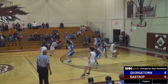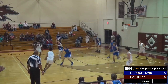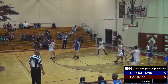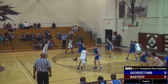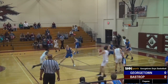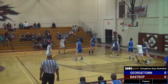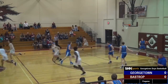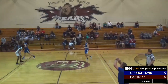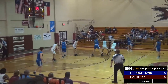Bastrop Bears back across the timeline. Top of the key is Miller. Left wing into the hands of Jackson. Up top now to Albritton. Albritton thinks about driving. Now checks back. Now he'll drive, kick it back out into the hands of Rodella. Rodella will dribble all the way back up top, reset the offense, give it to Jackson. Now to the right wing to Miller. He looks to drive. Now to Rodella. He'll drive into the lane. Nice European step. Gets past Campbell for the left-handed layup. And Rodella scores first for the Bears. Cuts the lead to 1, 3-2. Eagles lead it with 6:25 left in the first quarter.